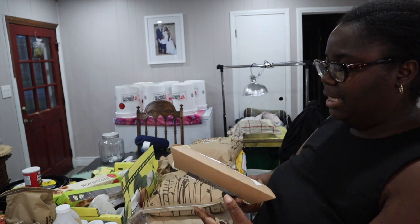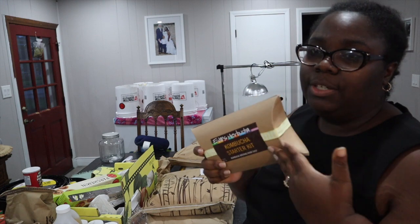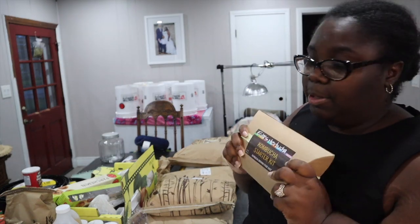So this basically is enough for you to make a gallon of kombucha. This is everything you need to make a gallon of kombucha, and I'm gonna do that later on.